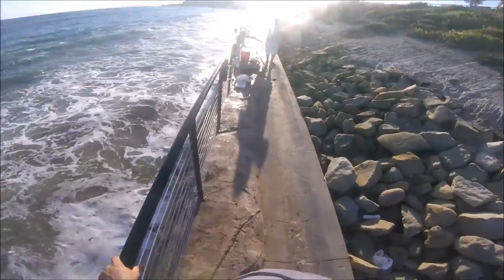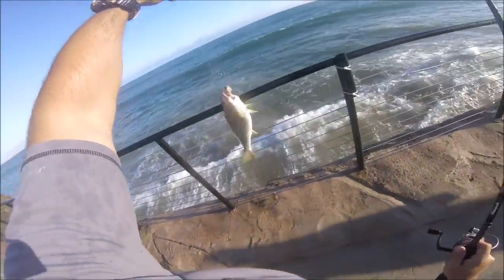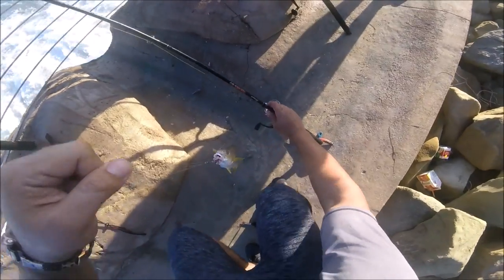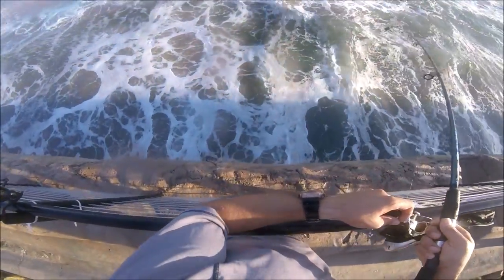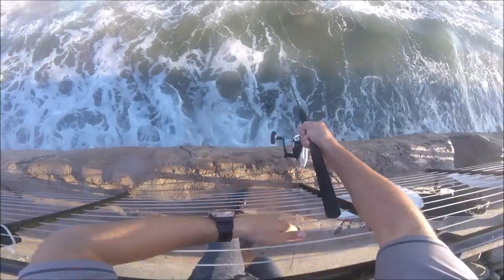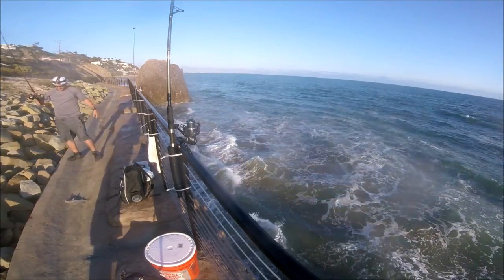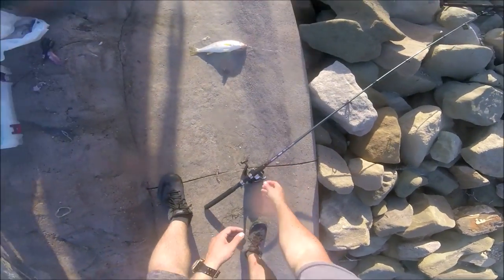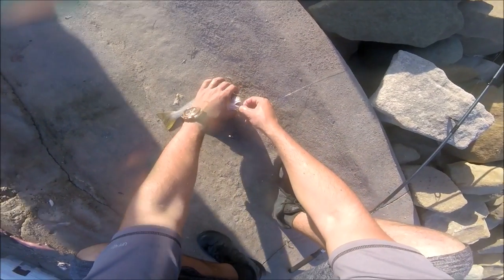All right, here we go. Woo! Another nice croaker, guys. Look at the size of this guy. Wow. We are slaying them today. This one's not playing games. This one's got size to it. All right. Another fatty croaker, guys. Woo! Look at that. We're definitely gonna do a catch and cook, guys, since we caught so many of them.